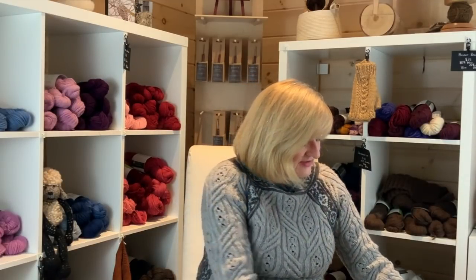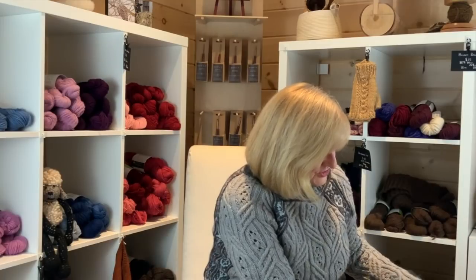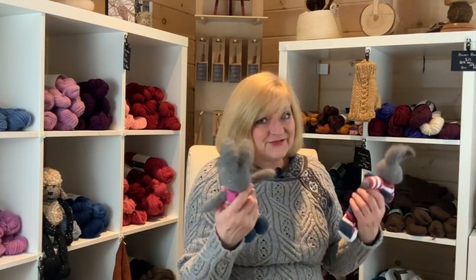So for finished objects, I don't have anything that is actually finished except for my bunnies. So I'll show the bunnies first, and then we'll talk about the other items that I want to show. So I'm still waiting to find buttons.